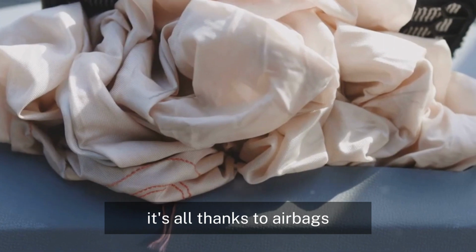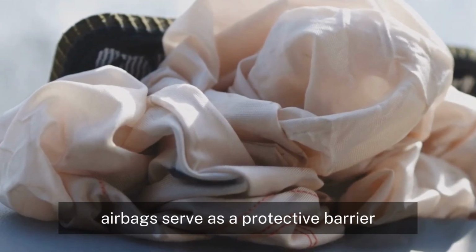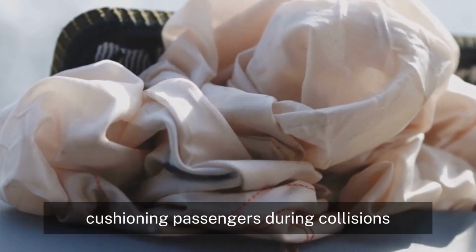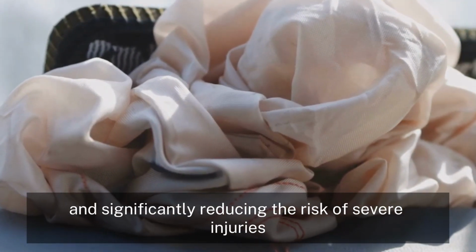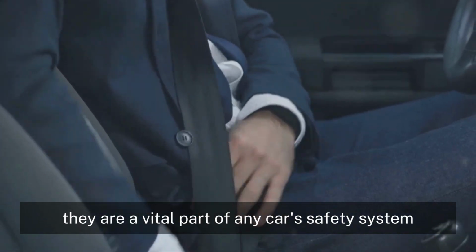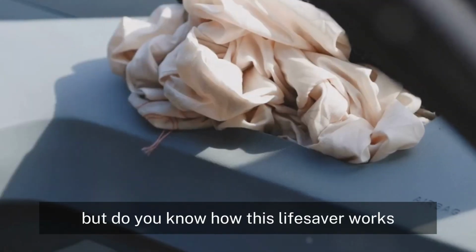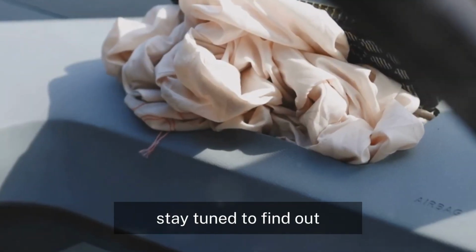Ever wondered how that little pillow saves your life during a car crash? It's all thanks to airbags, a remarkable piece of safety technology. Airbags serve as a protective barrier, cushioning passengers during collisions and significantly reducing the risk of severe injuries. They are a vital part of any car's safety system, working alongside seatbelts to keep you safe on the road. But do you know how this lifesaver works? Stay tuned to find out.